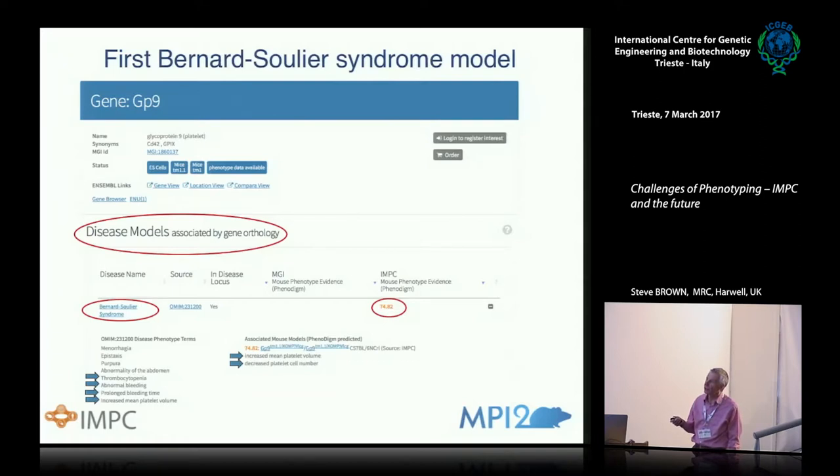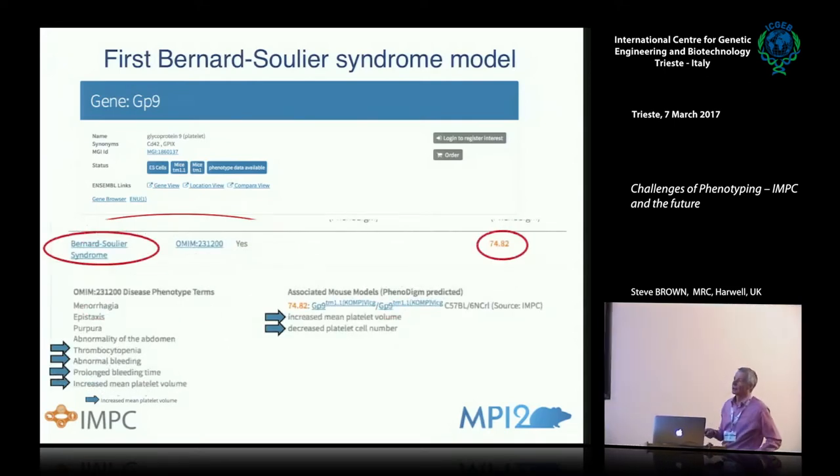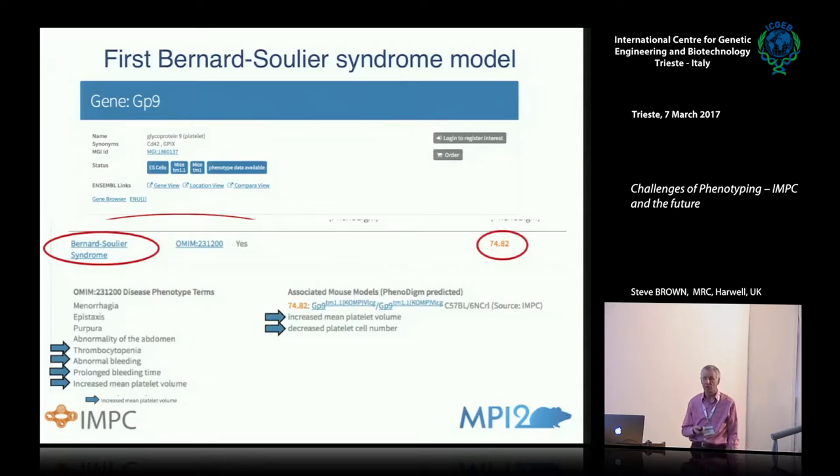And does the phenotype correspond? Well, this is an index of phenotype correspondence between mouse and human. 74.82 is pretty high. And many of the phenotype features that we see in the human disease, which include platelet problems, thrombocytopenia, abnormal bleeding, etc., are replicated in the mouse model as well.